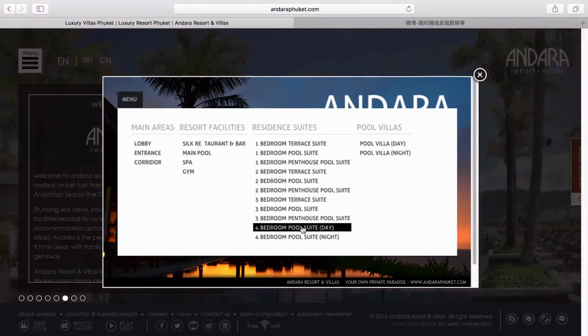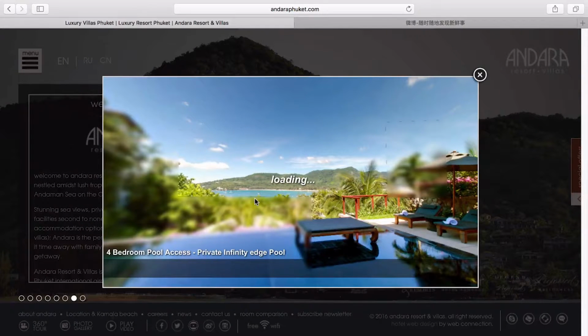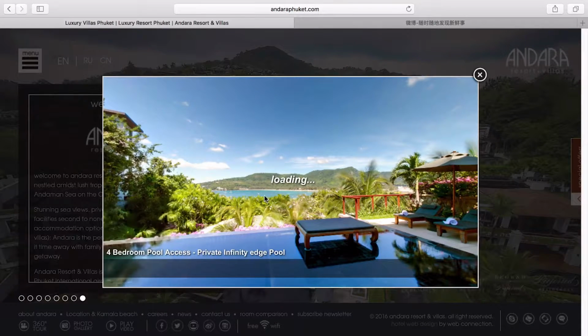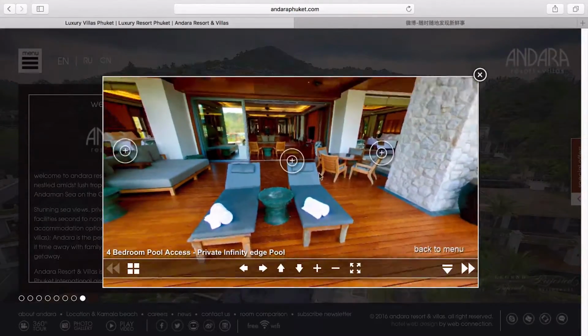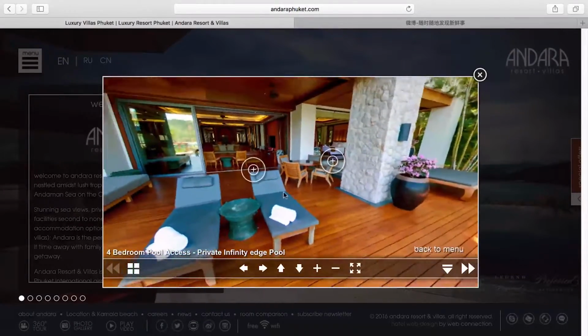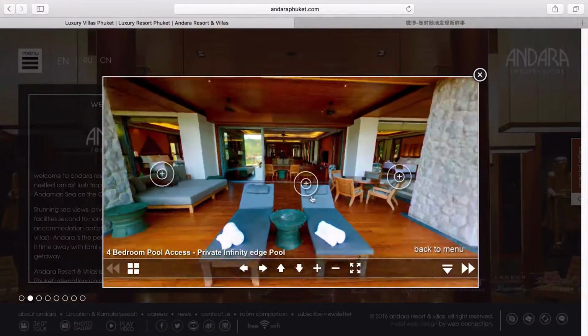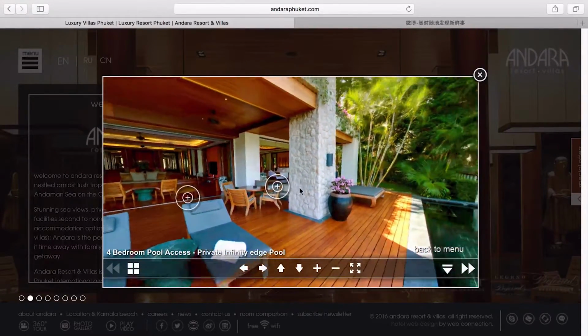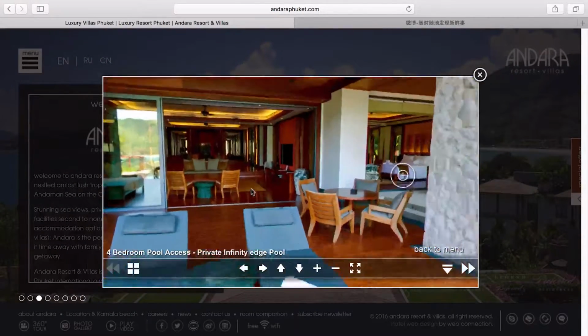So let's have a look at the 4-bedroom pool suite. And I assume now we'll be able to look around as it loads the 360-degree tour. Okay, it's still loading. That's fine. So we've got a 4-bedroom pool access, private infinity edge pool here. And yep, as I suspected, now you can see the problem with these tours. They're just very nauseating. As you're scrolling around, you've got to be very precise with the mouse. Otherwise, you kind of feel like you're on a ship on the sea, and you're going to get seasickness or something. Not a great fan of 360-degree tours.